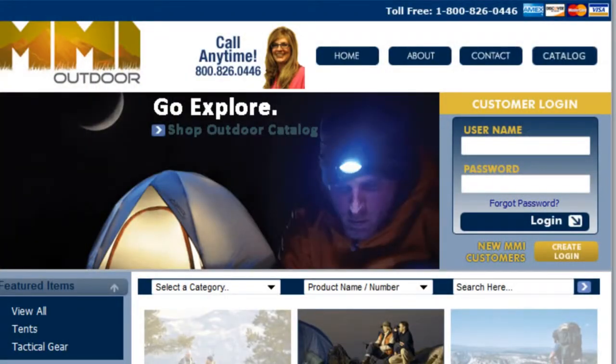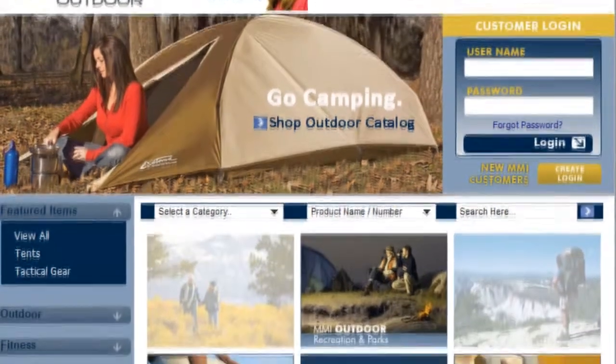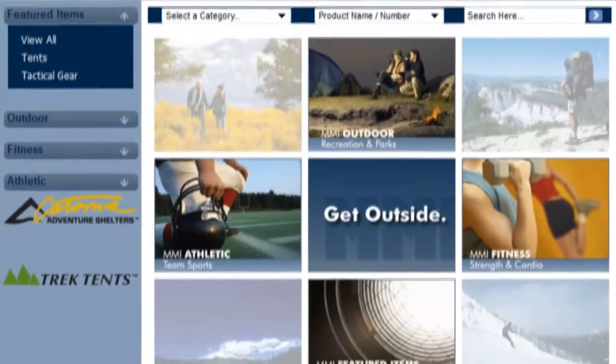Montgomery Marketing, a reseller of outdoor equipment and sporting goods, came to BitWizards with the need for 2 e-commerce websites that would operate from the same inventory database within Great Plains. One website needed to be a storefront for the general public with retail pricing, while the other would serve the needs of institutional customers who receive different pricing based on negotiated contracts.